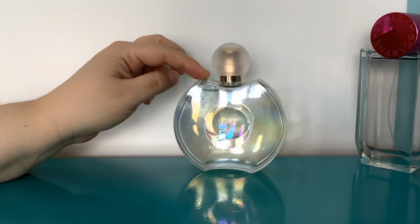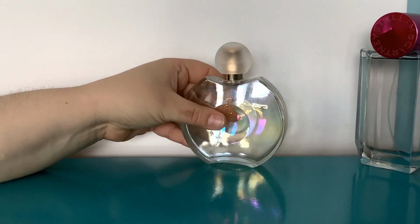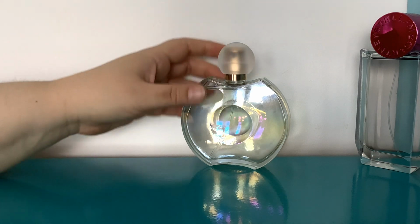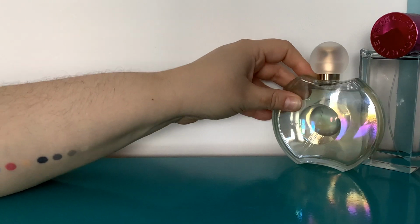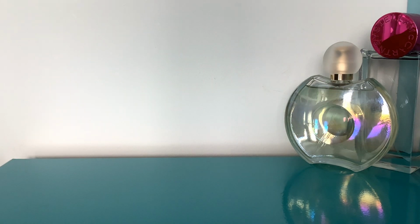This one hasn't been discontinued. You can get it for between £15 and £20 for this big 100ml bottle. And actually, even though Stella Pop is discontinued, you can still get that one quite easily. You can get Stella Pop Bluebell very easily, and some people prefer that one because it's not quite so synthetic and bubblegummy. But for me, I like the synthetic bubblegumminess of it. You know, that's what I love about it, really.